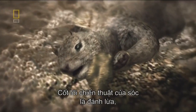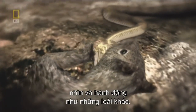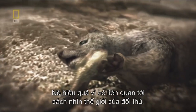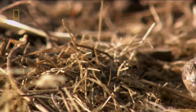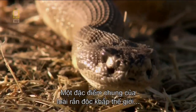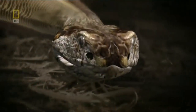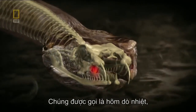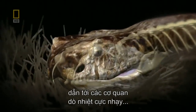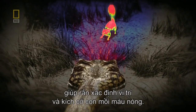The heart of the squirrel's strategy is deception, looking and behaving like something else. And why it works has everything to do with how its opponent sees the world. A distinguishing trait shared by a group of venomous vipers around the world is the heat-detecting organ located on the sides of their heads. They're known as the loreal pits, external openings to a pair of extremely sensitive heat registers that help the snake judge the location and the size of warm-blooded prey.